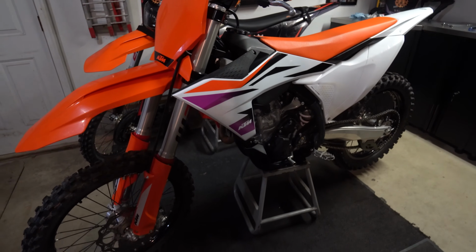You're probably thinking to yourself, wow, that was really stupid. And you're right. The real reason I did it is because I actually like to preserve my stock graphics and plastics. So when I go to sell the bike, it still looks brand new, at least on the outside. Counterpoint to that, I actually love the look of the 2024 graphics. It's a nice, cool look to it. So that's the real reason why I did it, and also the clicks, but ignore that.